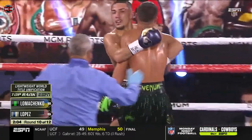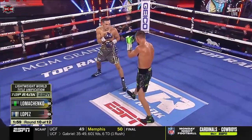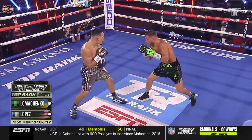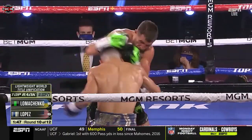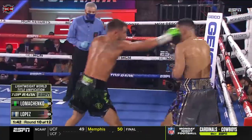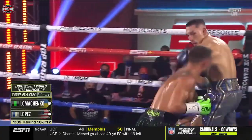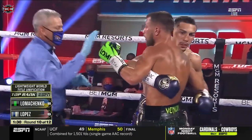One area where Lopez is neglecting is the body of Lomachenko. I told you guys earlier, if you got a guy that's coming in being aggressive, you start hitting him down to the body, he's going to start protecting that rib cage. Trying to work his way in with the jab, and a good offensive surge from Teofimo. Teo getting hit with some big shots right now from Loma. Loma's starting to place some shots, and they start to get heavy. I'm seeing the wear and tear right now.